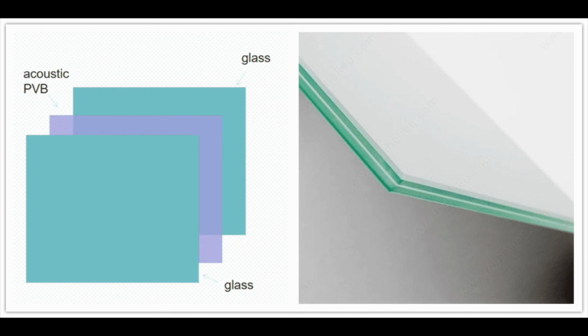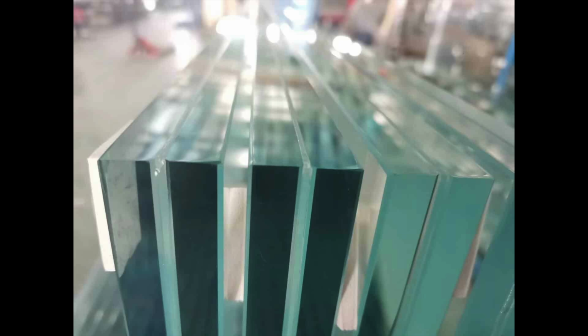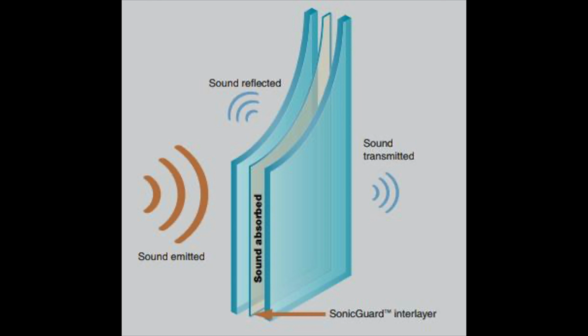Now let's begin with step 1, laminated acoustic glass, which is one of the top performing. Laminated acoustic glass is the best choice for blocking outside noise. It's made by bonding 2 panes of glass with a clear plastic layer called PVB. When sound waves hit the glass, that middle layer absorbs the vibrations and keeps them from entering the room.